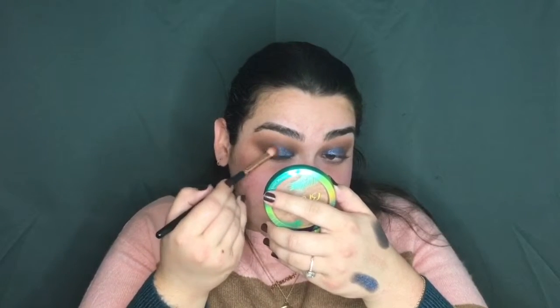So now I'm going to mix Cheens and Churro and go into my outer V with it. I'm actually really impressed with the shimmers, really impressed. I'm quite picky with shimmers if I'm honest.